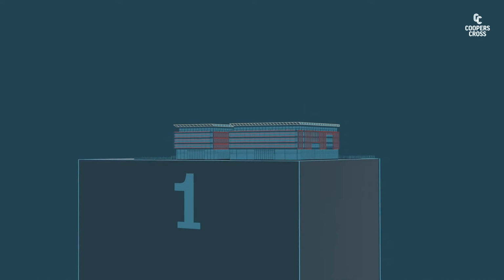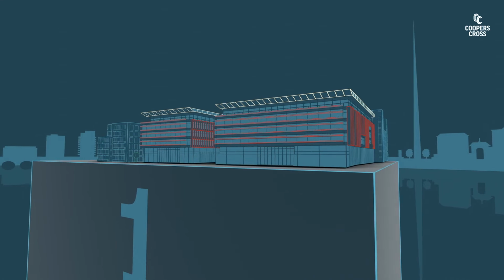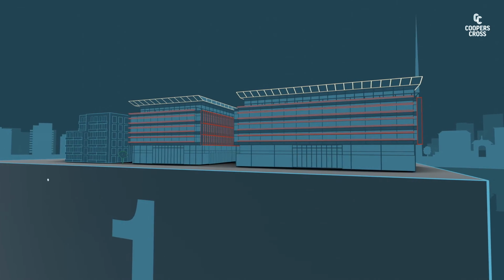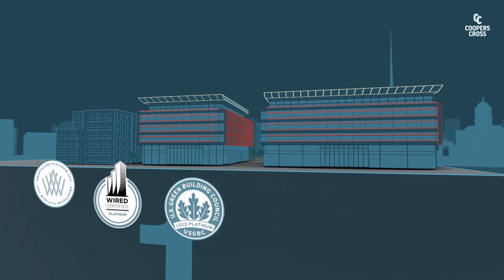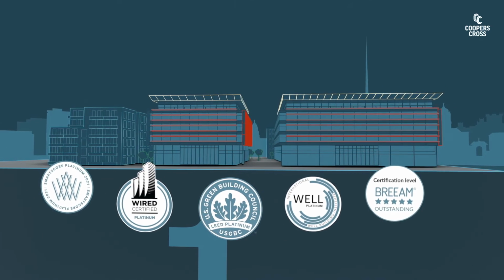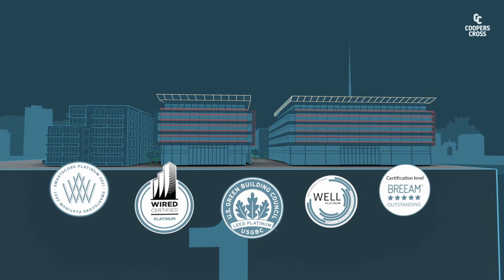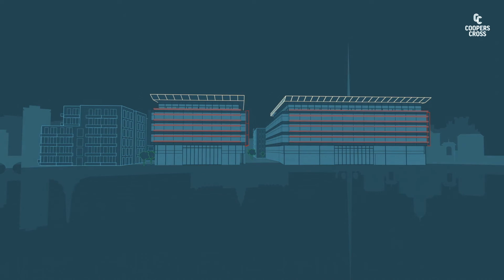So when we said Cooper's Cross was setting the standards, that wasn't just hot air. Our cooling systems are far too efficient for that anyway. No, proof is in the certification. We're the first building in Ireland to sign up for SmartScore, which certifies cutting-edge technology, and we've earned the highest possible rating of Platinum. We've also achieved Wired Scored Platinum, LEED Platinum, WELL Platinum, and BREEAM Outstanding.